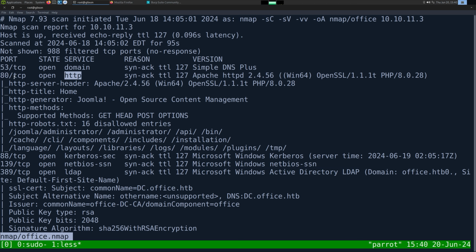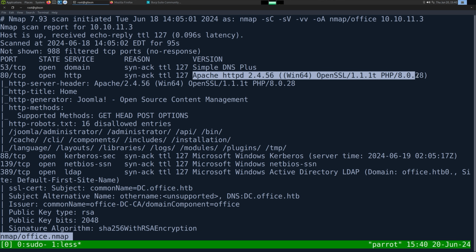We have HTTP on port 80. And interestingly enough, it's not running IIS. It is running Apache httpd 2.4.46. And normally when you install Apache on Windows, you're using a program called XAMPP. And very, very recently, there was a vulnerability in that.